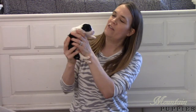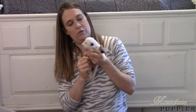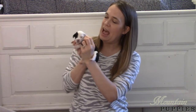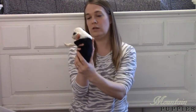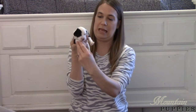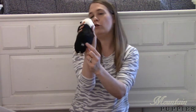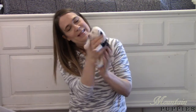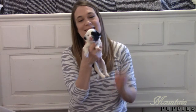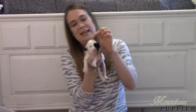So this is Frost. Hi Frost. Frost has got this whole black patchy thing going on over here, and on this side he's just got half of a black ear. The rest of his face is white. He has that V that the Old English Sheepdogs get. White front legs, white back legs. Has a little dot on his booty. And then he's got a lot of white on his tail too. There's Frost.